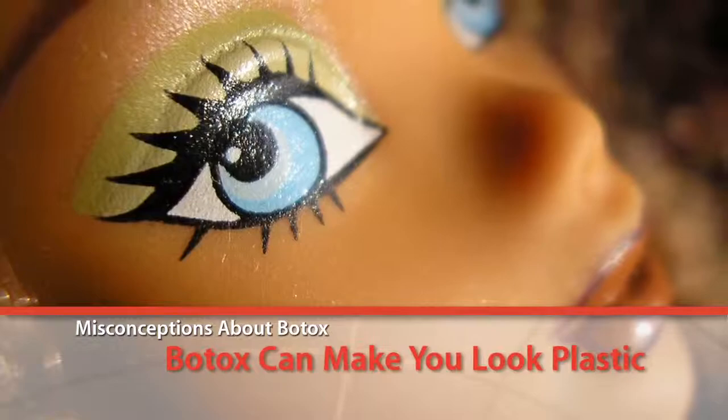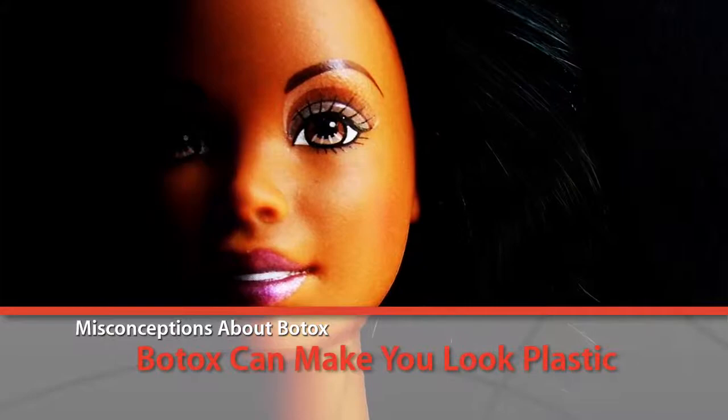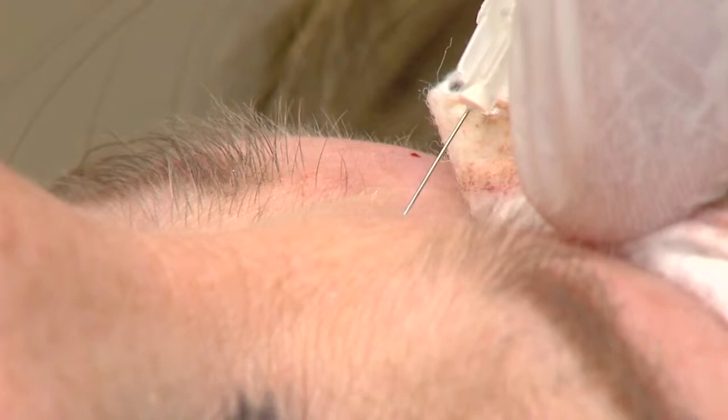Another misconception is that Botox can make you look plastic or unnatural. I agree, but that is if you go to extremes and have more Botox than is recommended. When used properly, Botox can give you a natural and relaxed look.